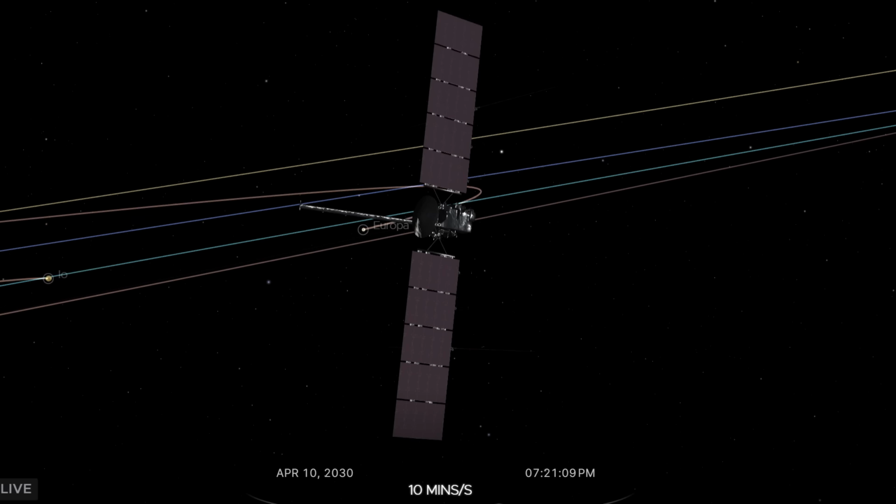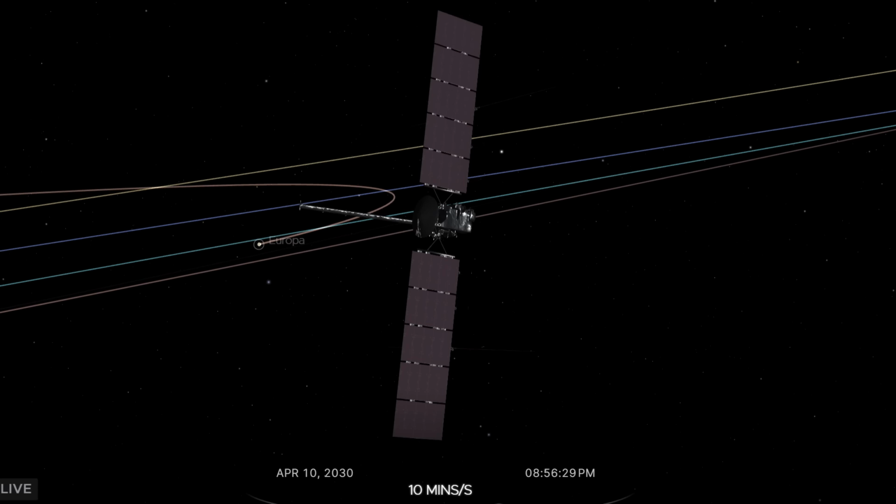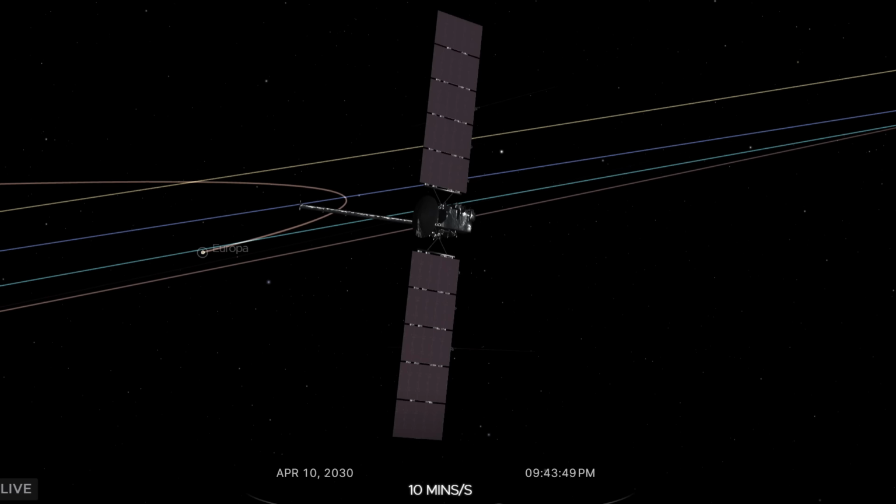Regardless, I'm sure some of you will find the time in the next 6 years or so before Europa Clipper actually gets to Jupiter and starts doing the real science.